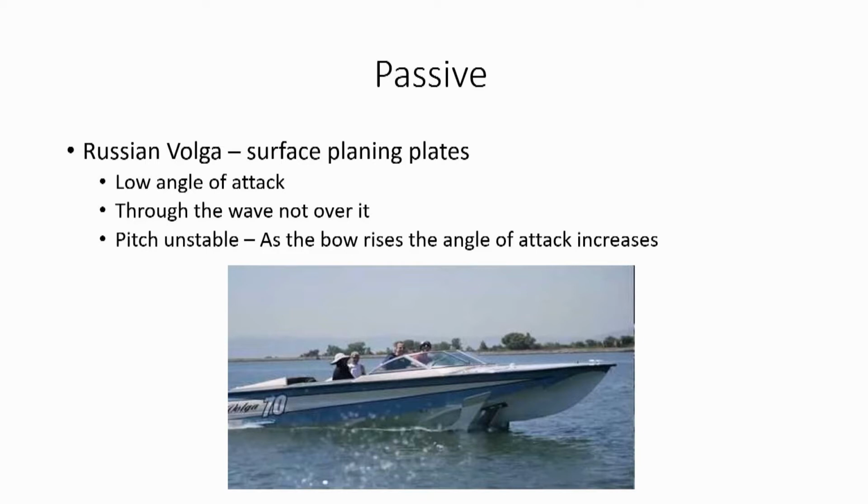The Volga has two foils at the bow, one near the surface and the other about 1 inch below. The tips of the upper foil plane on the surface. They provide both roll and height stability. Their low angle of attack causes them to pierce short, steep waves rather than ride over them. This design works well in small waves.